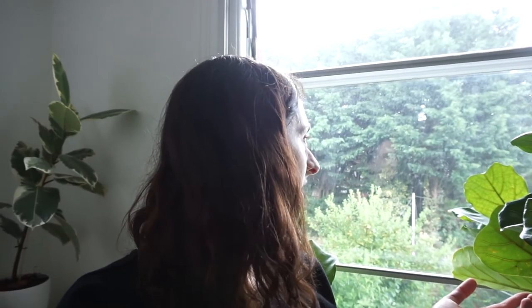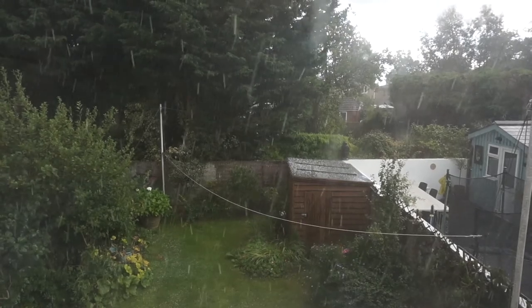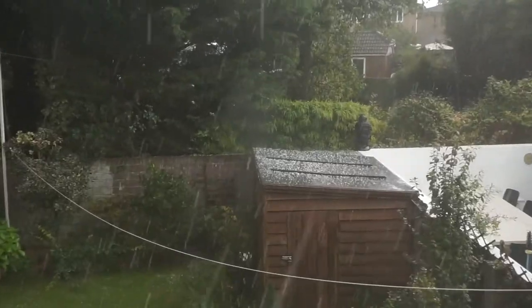This is an absolute joke. How? Like actual hail in mid-August. Gotta go to PT in this, and I'm already sucking up the courage to go with a poorly ankle. Like, this is not good. Well, this is genuinely like nothing I've ever seen before. Look at the shed roof.